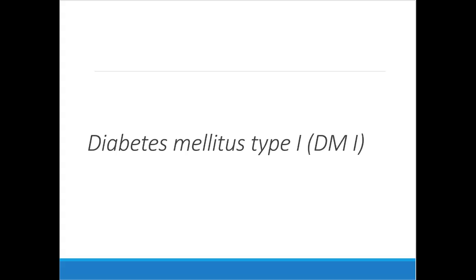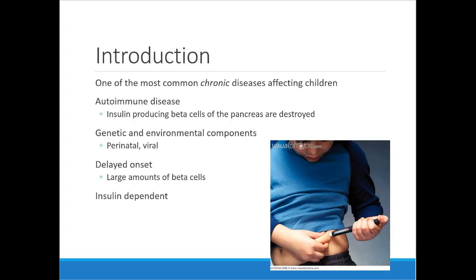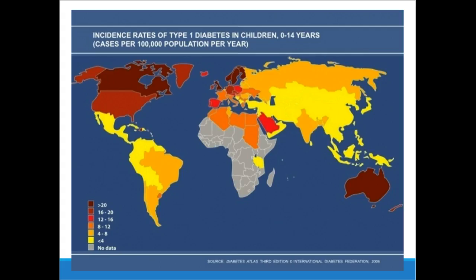I'm going to spend a few minutes talking about type 1 diabetes. Type 1 is pretty straightforward. Really, it's a chronic disease. It's an autoimmune disease, and it's very commonly affecting children. So younger patients will have this. If they have it, they usually develop it at the latest by their teenage years. Basically what happens is you're born with a functioning pancreas that has a large amount of beta cells. And over time, as your body reacts to those beta cells and destroys the pancreas, you lose your endogenous capability to produce insulin.